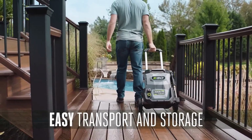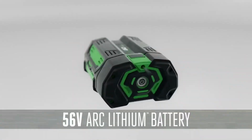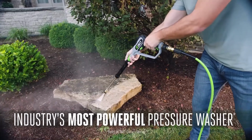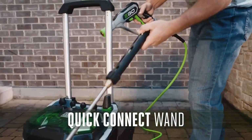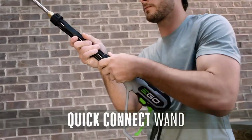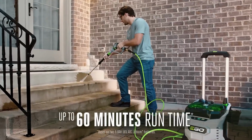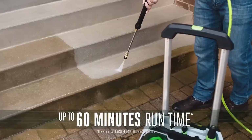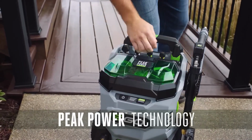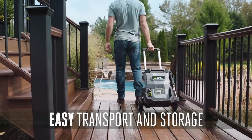The pressure washer is powered by two 6.0 Ah lithium batteries, providing up to 60 minutes of runtime on a single charge. One of the standout features of the HPW3200 is its peak power technology, which combines the power of any 56 volt ARC lithium batteries to deliver up to 3,200 psi at 1.2 GPM, up to 2.0 GPM max, for powerful and efficient cleaning.